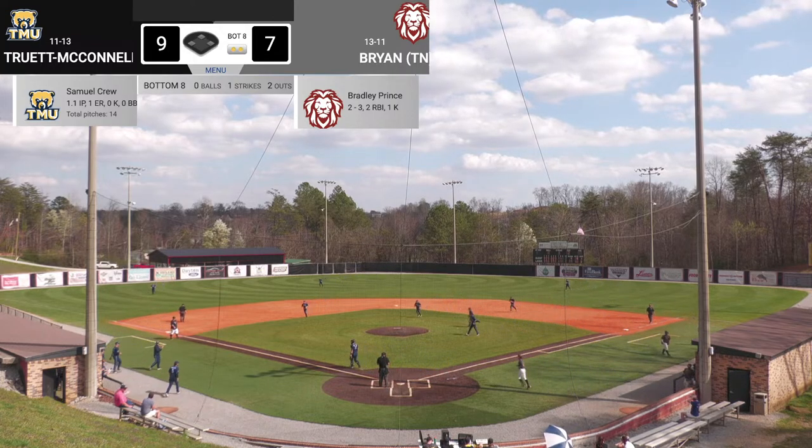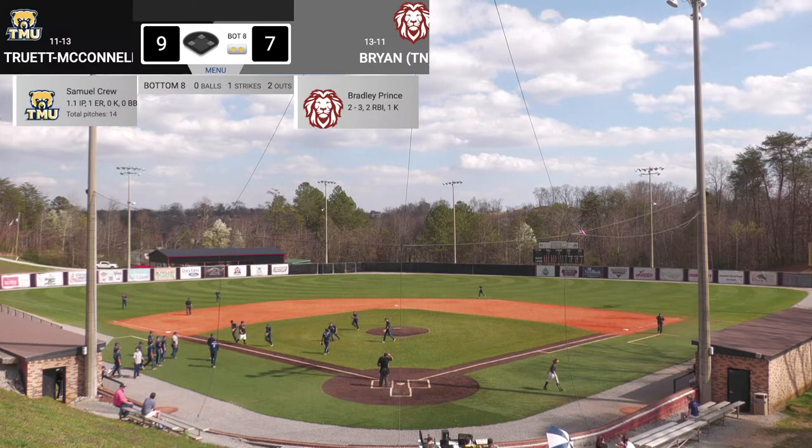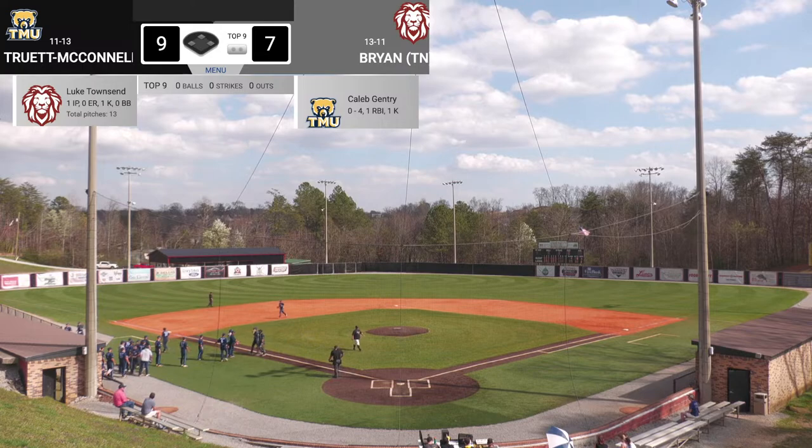But the Lions were able to get one back here in the bottom of the eighth. That's going to bring the score Truett McConnell Bears 9, Bryan College Lions 7. We're going to take a 30-second timeout. We'll be back with the ninth inning.